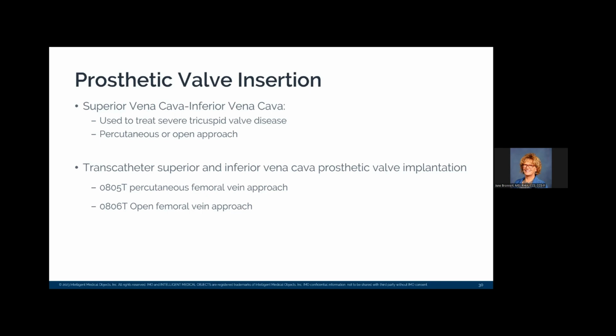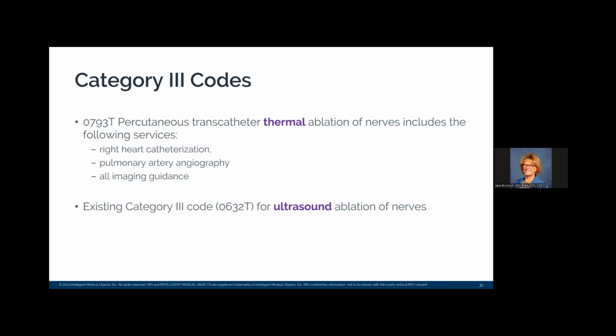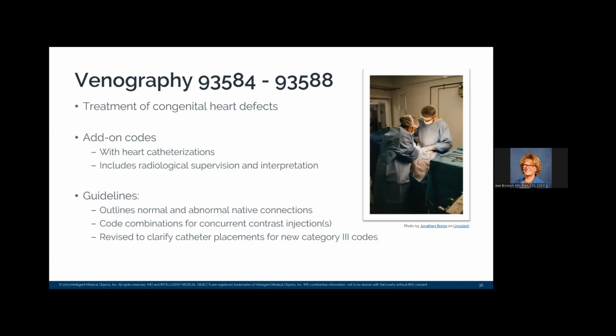Other Category 3 codes are seen on the slide. Prior to 2024, no codes existed to describe thermal ablation of the nerves innervating the pulmonary arteries, so a new code was created and the existing Category 3 code was revised to distinguish between ultrasound and thermal ablation. Next, we will look at various cardiovascular-related imaging code changes.